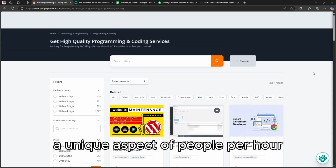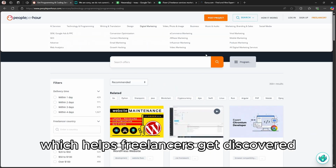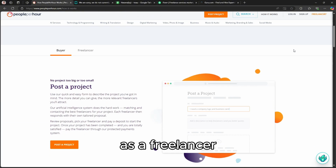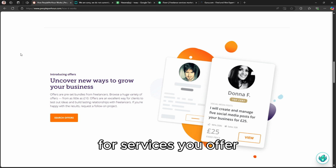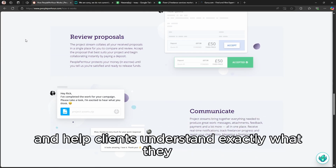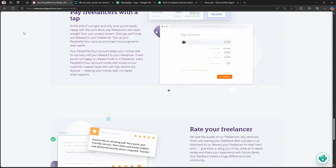A unique aspect of PeoplePerHour is its search engine feature, which helps freelancers get discovered for specific skills. As a freelancer, you can promote your services with custom hourlies, which are essentially predefined packages for services you offer. This allows freelancers to create clear offers and help clients understand exactly what they are getting, improving conversion rates.